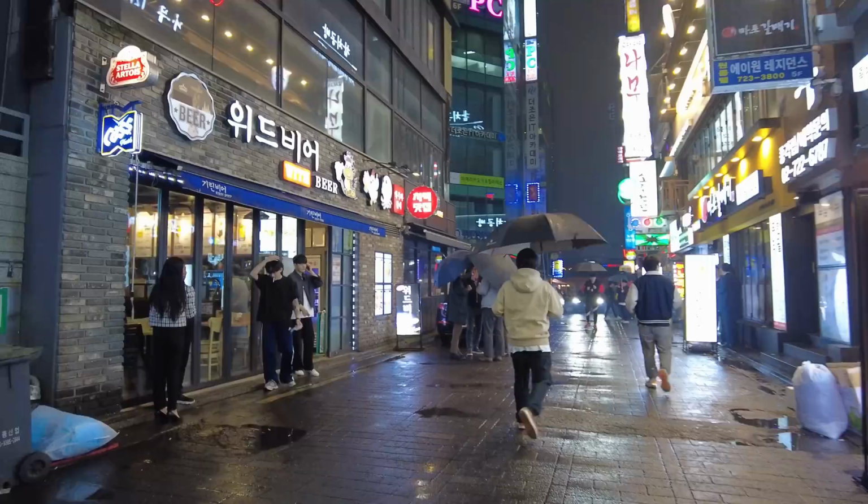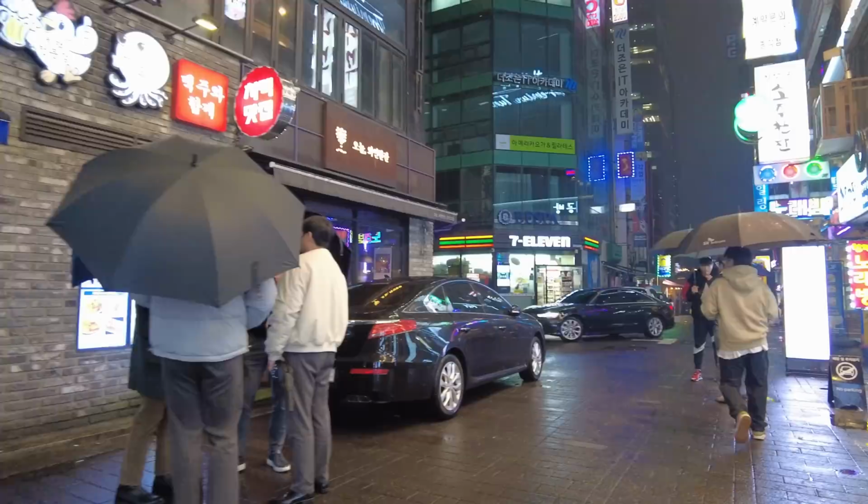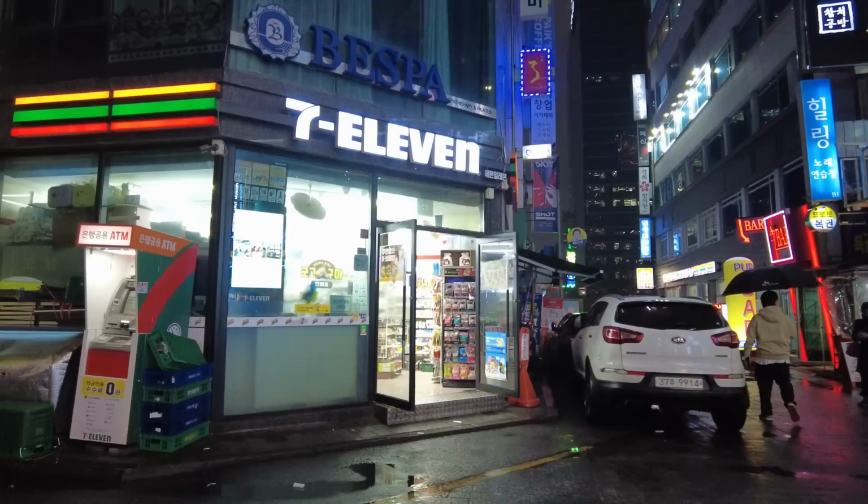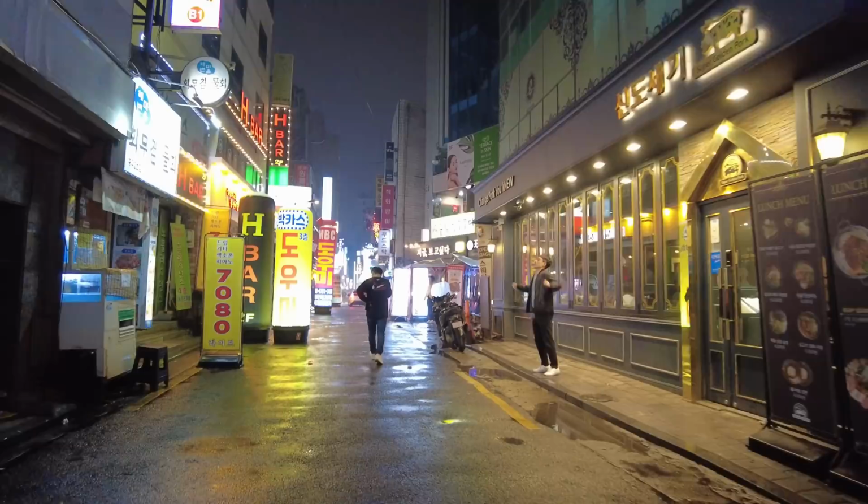Need a beer. If you see a place like that and the beer looks impossibly cheap, the reason for that is you're expected to buy a side dish called anju with the beer. You can't just show up and order their dirt cheap beer and that's it. Fair is fair.